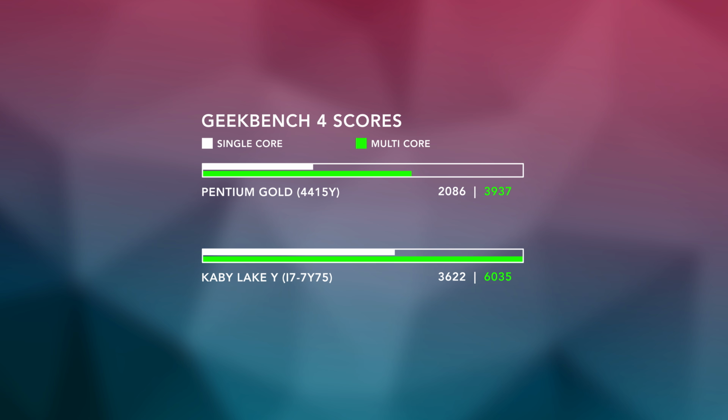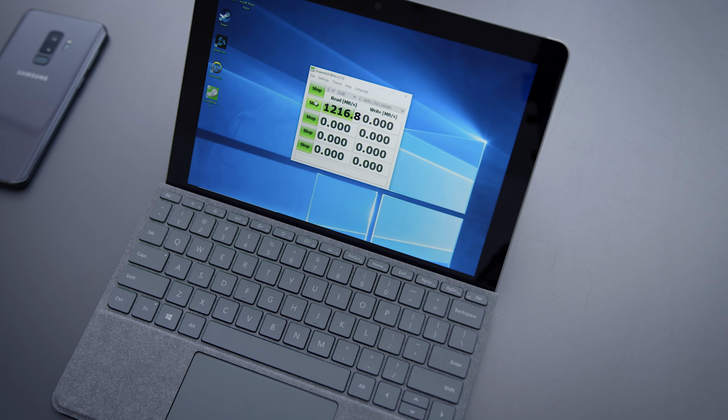Okay, performance on this device is good. It's not amazing. It's a Pentium Gold chip, and most productivity stuff like emails, web browsing, or any kind of work-related stuff runs really smoothly on this. So the drive speeds on the mid-tier model are actually really good. Fast read speed, but on the slower drive of the base model, the whole system is going to feel a bit more sluggish, and that reason alone makes it worth it to upgrade to the mid-tier model.